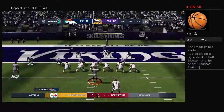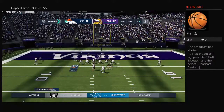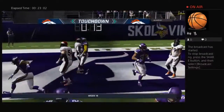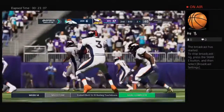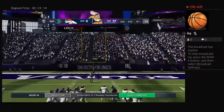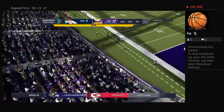This is first and goal, and a golden chance to get a score back here before halftime. They'll try to run it in with Elliott, and he will take it in for a Bronco touchdown. Ezekiel Elliott, as the first half is winding down, and the Broncos get a bit closer. The way this one was going, you just got the sense they needed something before half. They've at least got something on the board now. Still trailing, but a good sign.